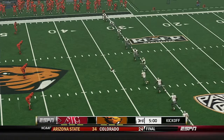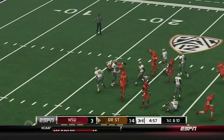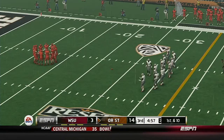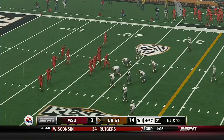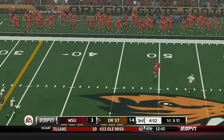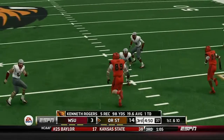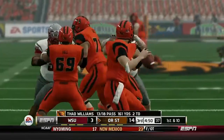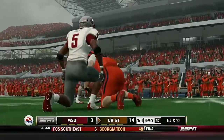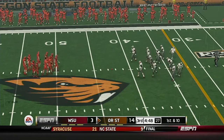Welcome back, everybody. Second half action about to begin. Young fields it at the 7. He makes it out to maybe the 23-yard line. They're ready to begin another drive. Throwing left. Tackle made right around the 42-yard line. Now it's first and 10 after the big pass play.